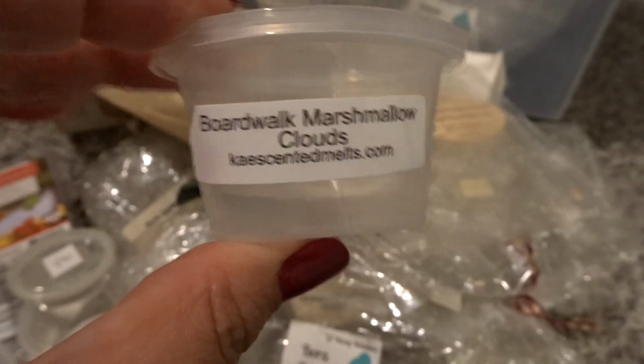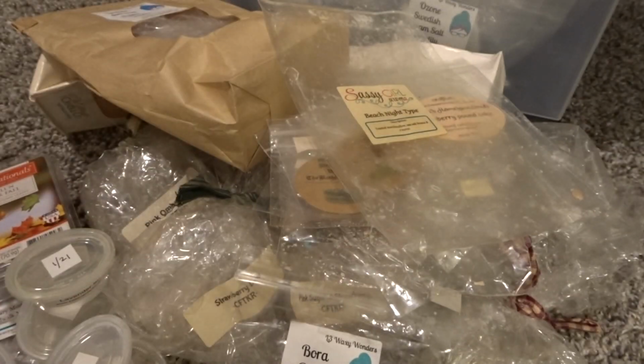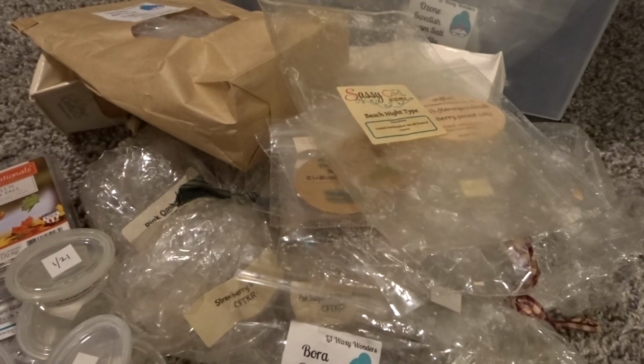Boardwalk Marshmallow Clouds. Hers is good. It smells pretty much like what every vendor's, I think, smells like. It's vanilla, marshmallow, magnolia, sandalwood. It's pretty. It's sweet. I feel like hers is a little bit lighter on throw. So I feel like if I get it, I'll get it in blends versus just on its own.